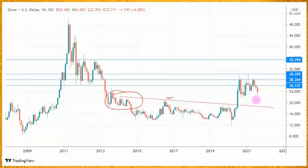So I think that could be reasonable support there. And the fact that we haven't made a lower low, again, makes me still feel positive. What is the downside if we do go lower? I think we're looking at about 18 over here, max.